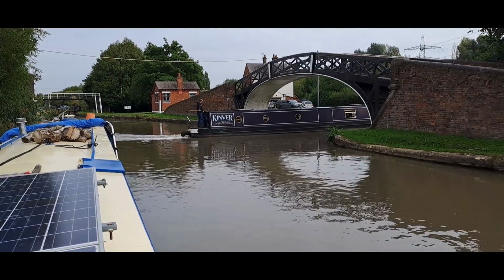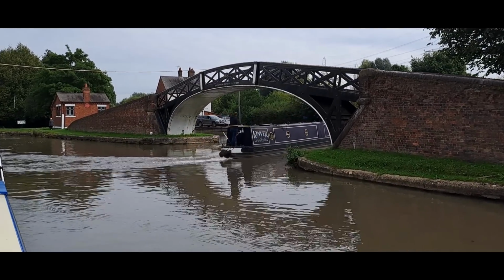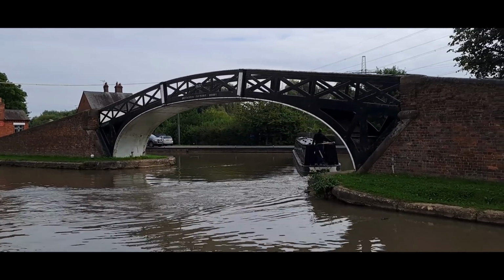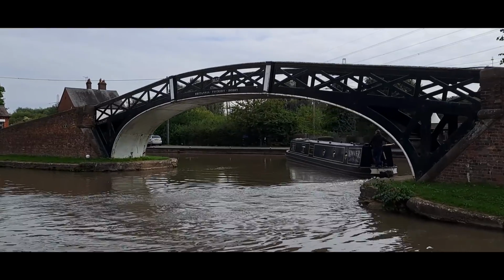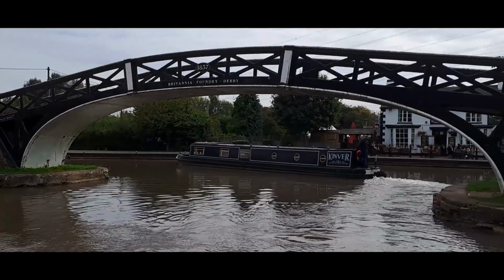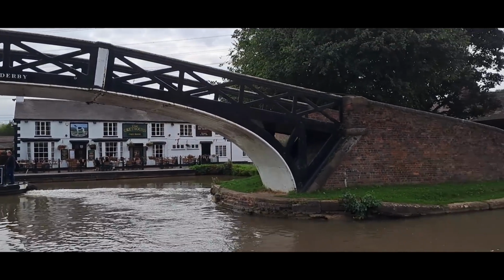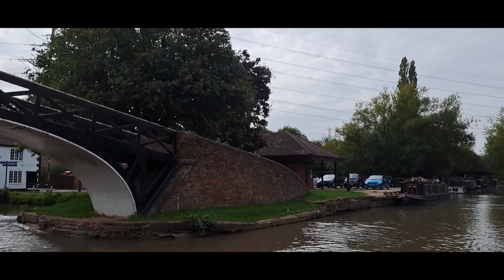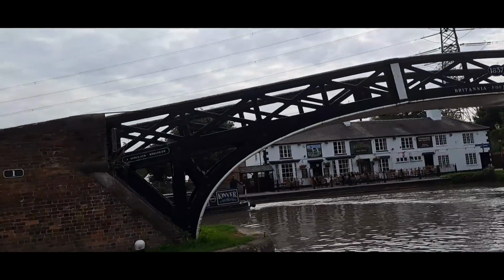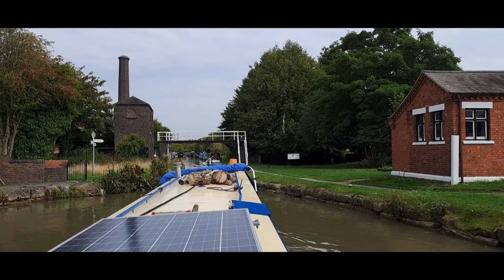You run back parallel to the way you've come, don't you now? So he's going now where we were. Through the little stop lock. It's like a nice pub over there. Services are just there, but we decided it was just a bit busy, so we're going to carry on. Well, they're going to have to wait now, aren't they? Tight little turn.